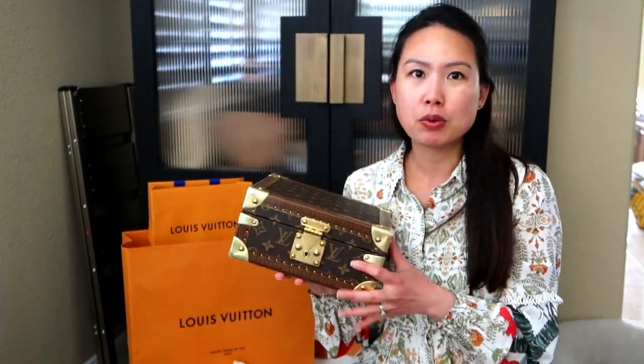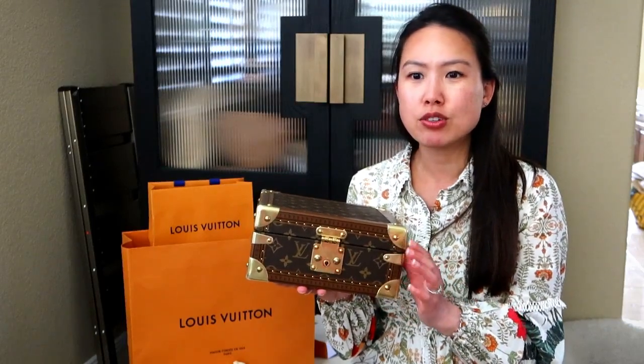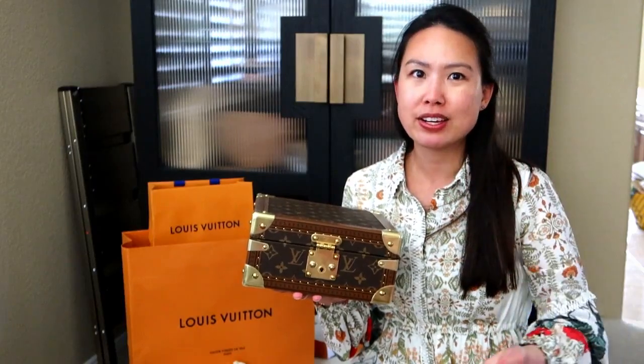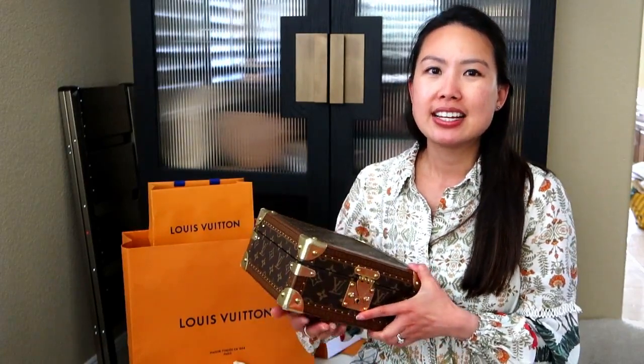But yes, the Malle Fleurs, which is a flower trunk, I've used quite a bit, but I don't use it as often as I could because it requires me to buy flowers and arrange it. So it's a whole thing, but once it's done, it's really pretty. I'll try to insert a clip of what it looks like here. I've been enjoying it, but I only really enjoy it during the summertime. So I wanted a different trunk.